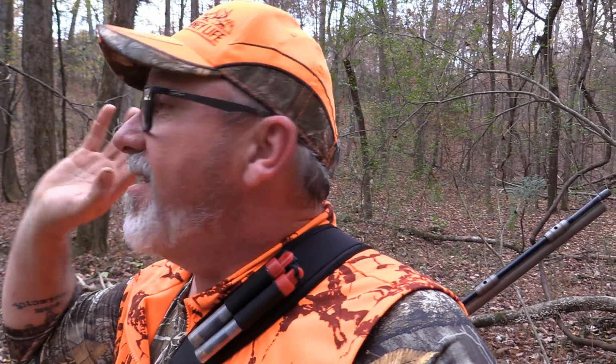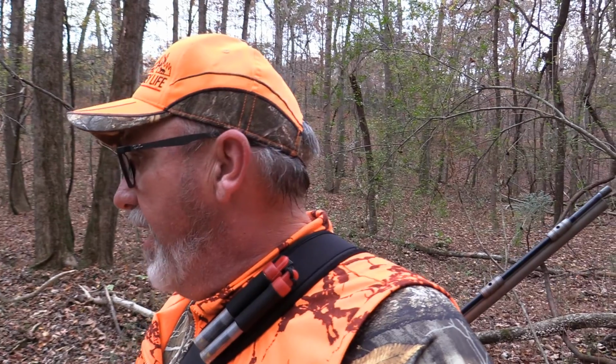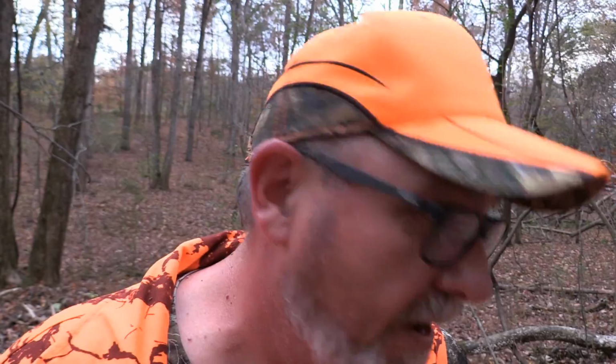Thanks to NUKEM hunting blinds. That was the ticket. I mean, that deer didn't have a clue I was in here. That true timber strata went in perfect with that blowdown. Amazing. I am beside myself. Man, that's a big old doe.